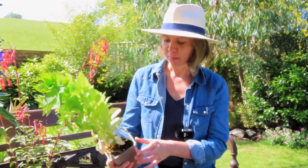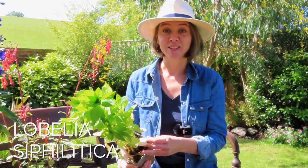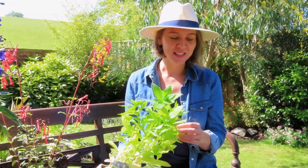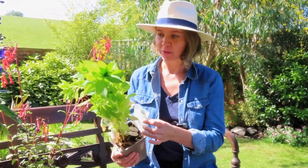So we're going to be planting a variety of plants today, but I wanted to focus on three plants that we have never planted before in any of our gardens. So the first one I wanted to mention was the Lobelia siphilitica. I really hope that my pronunciation is okay for all of these. It's also known as the Great Blue Lobelia. And I'll just read a little bit on the tag.